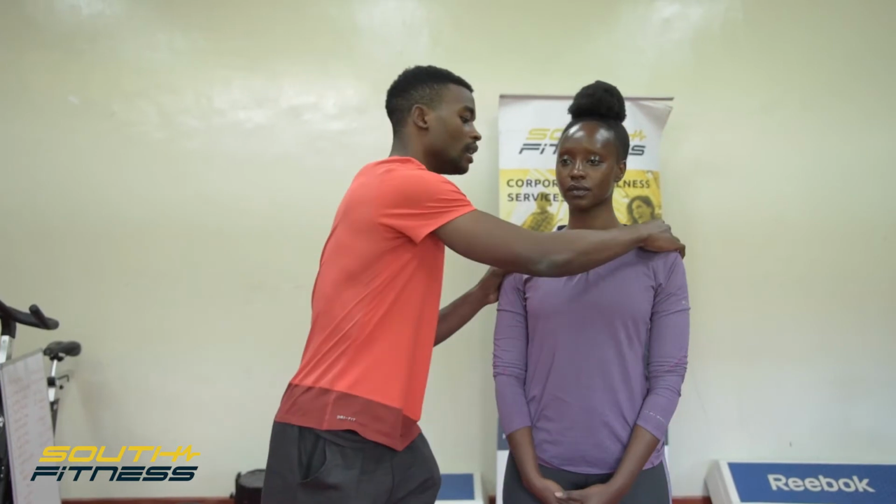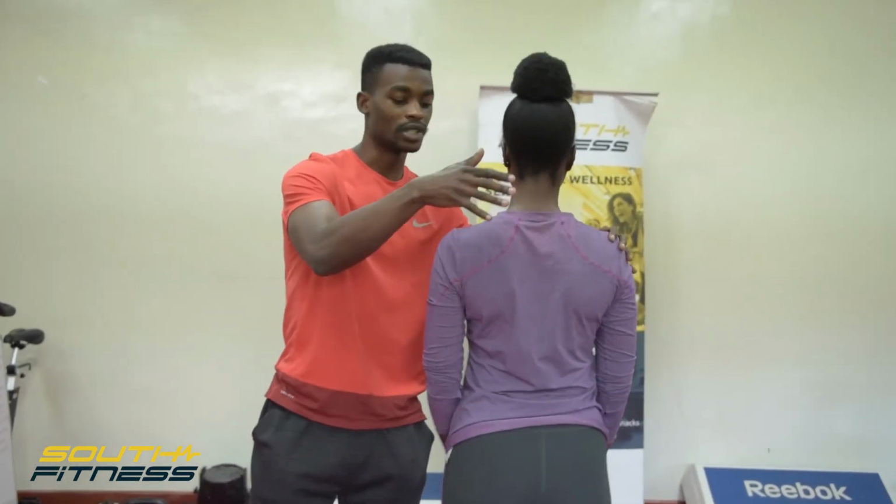So as part of SoulFit Monday, I'm just going to be giving you guys a few tests, exercises and stretches that can help improve your overall posture. So we're going to be focusing on your thoracic spine. Those are muscles around your thoracic spine, like your trapezius and your rotator cuff muscles.